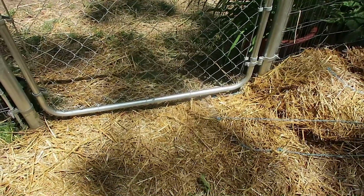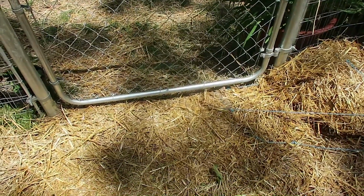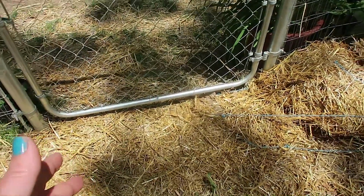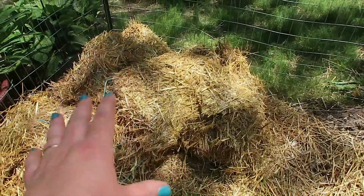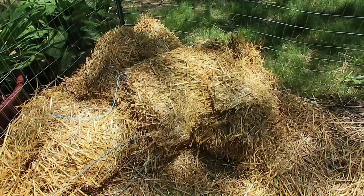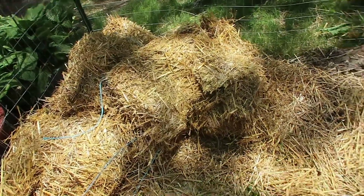If you have a garden and chickens, you'll want to either fence in the chickens or fence in the garden, because they don't go together. So that's the straw. This straw, it's been getting lots of rain and such, and so I'm going to use it on my garden.